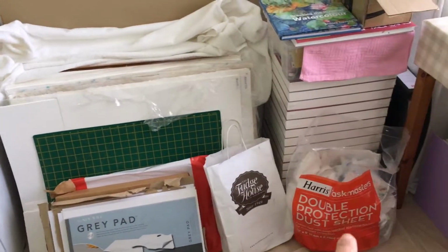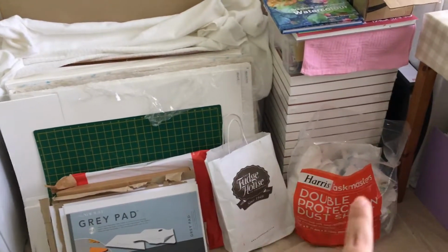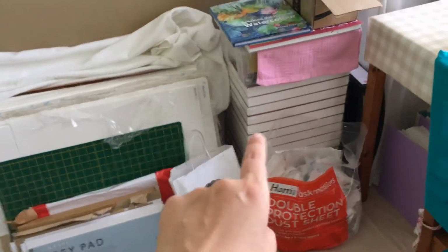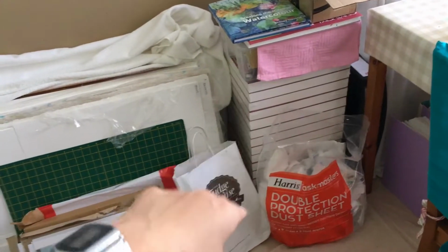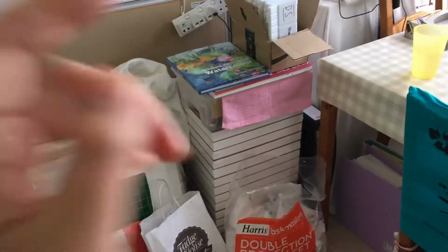Paper recycling bin. I don't buy bin bags, I just reuse bags that come into the house as part of a product. Like that bag is the bag that the floor covering came in. A massive stack of my dear Fabriano Academia paper. When they go on sale, I just grab a whole load. I think I now have a lifetime supply of them.